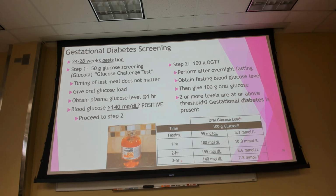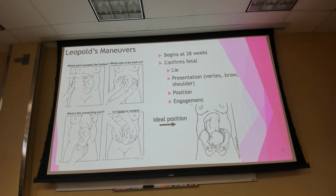So, if I was you, I wouldn't focus so much on the table. I wouldn't memorize that, but I would definitely memorize what would cause mom to have to go into step 2. Okay? And when is this done? 24 to 28 weeks, greater than or equal to 140. And it's a glucose challenge test. Glucose challenge test is the name of it.